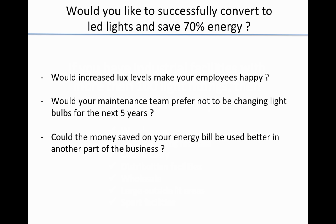So, would you like to successfully convert to LED lights and save 70% energy? Would increased lux levels make your employees and customers happy? Would your maintenance team prefer not to be changing light fittings every month for the next 5 years? Could the money saved on your energy bill be used better in another part of the business? Getting one more employee, investing in new machinery, really anything but energy bills every month. So I guess the question here for everybody is, this definitely makes sense. Yeah, I'll move on.